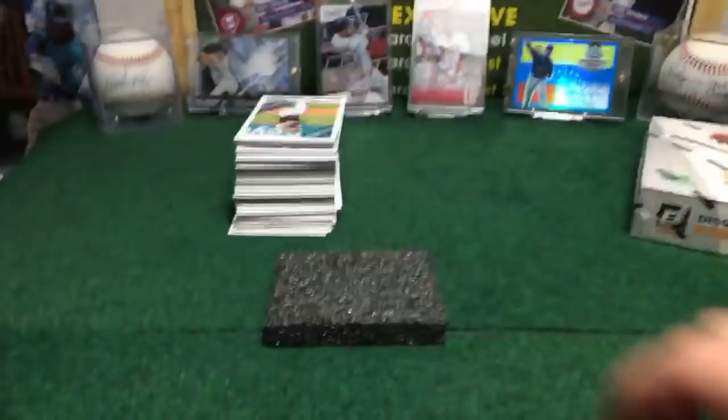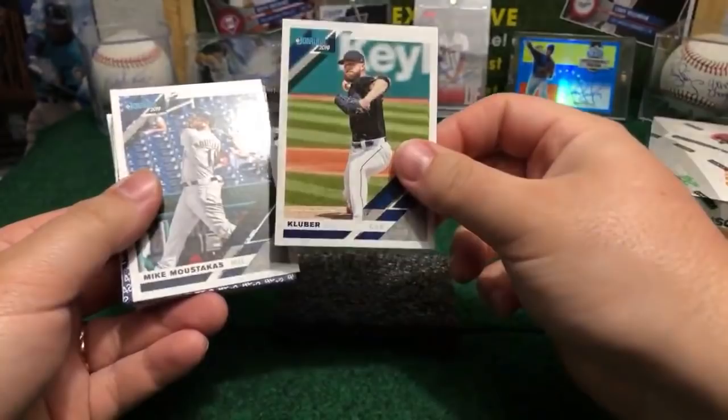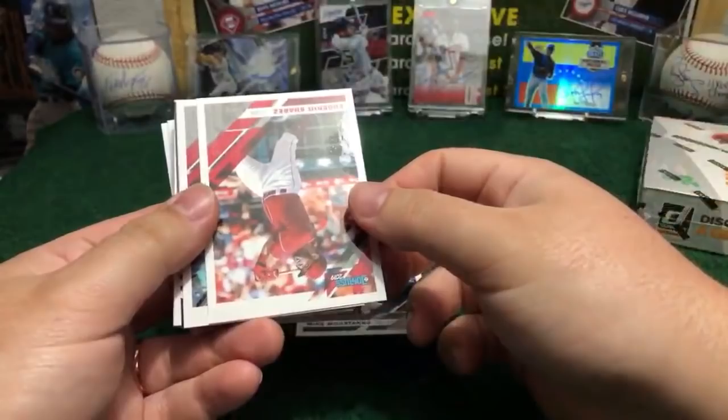All right, so we got three hits already, right, in this box? Yes. So three hits already in this box. Pretty quick. Let's see what else we got in this pile. Kluber, variation of name, Cleveland. Out of 42, Adalberto Mondesi, Jackie Robinson, Kansas City. Beautiful card. Nice and beautiful. With the 42 in the corners.